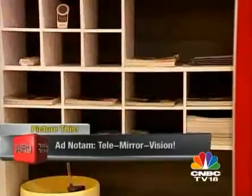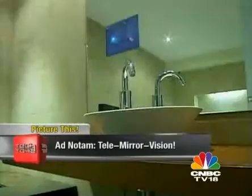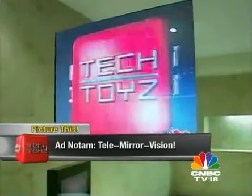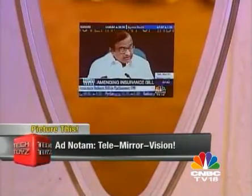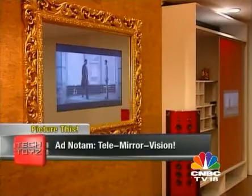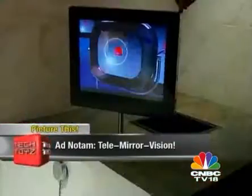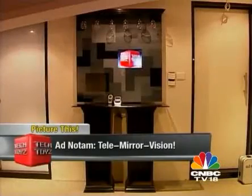Ad Notam's indigenous back mounting technology makes sure your TV can be mounted anywhere. Absolutely anywhere. These high-definition LCD screens range from 6.5 to 65 inches. They come with an inbuilt passive cooling system which ensures effective ventilation despite being tucked away under any solid surface. These custom-made LCD TVs breathe through their screens and come with radio frequency remote controls.